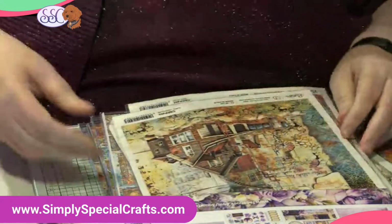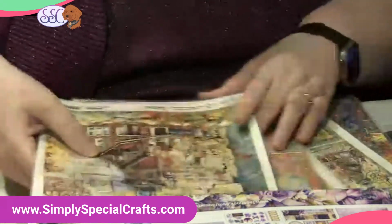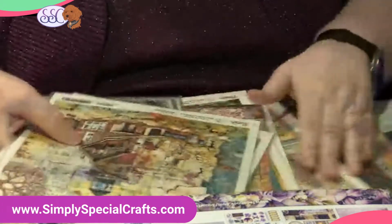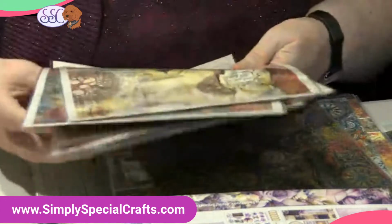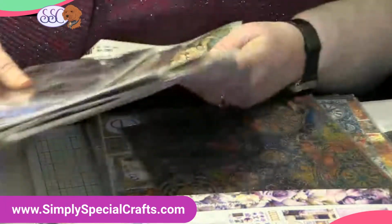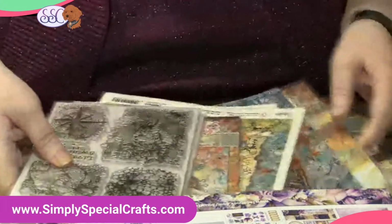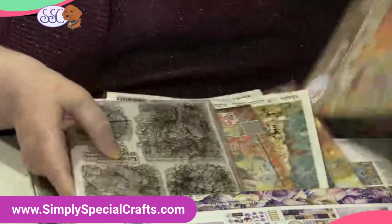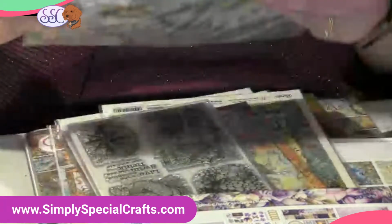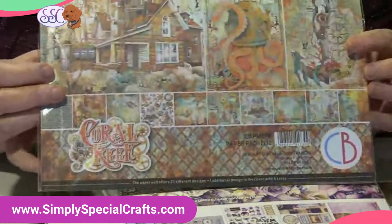Next, we're going to look at a new one. This one is, let's get down to the paper packs here, because we have lots of other beautiful things with this as well. I even got the stamp sets to go with this one because they were fabulous. Okay, this is called Coral Reef, and it's brand new. Whew. As much as I love the blue, I'm going to love the beach too. Coral Reef.